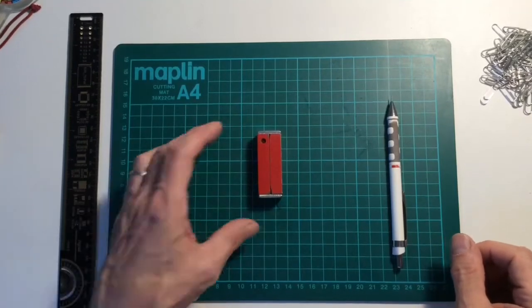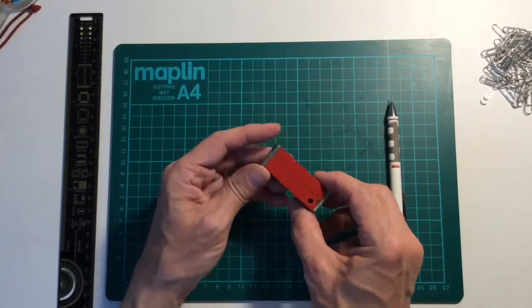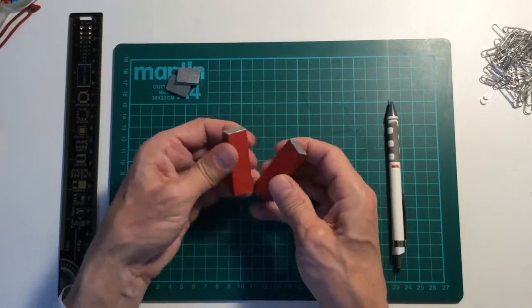Hello, let's look at magnets because I've borrowed some magnets from school and I need to give them back tomorrow, so I need to do a little video about them. Okay, so these red things are magnets.